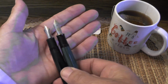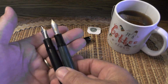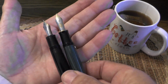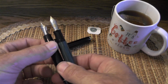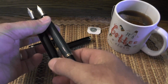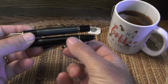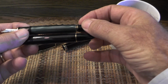But the 149 has a shorter, thicker section right here than the M1000, which has a longer and narrower section. So I'll hold these up to the camera and hopefully you can see that. Also, a difference is that the 149 seems to have a wider barrel. It seems to get wider along the length, wider right in this section right here, whereas the M1000 holds its diameter the whole way down.